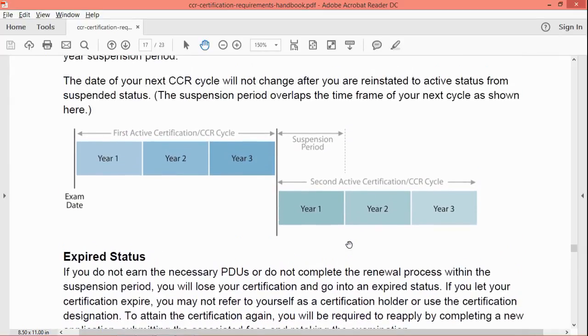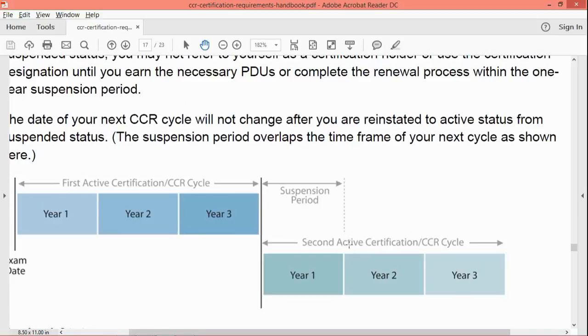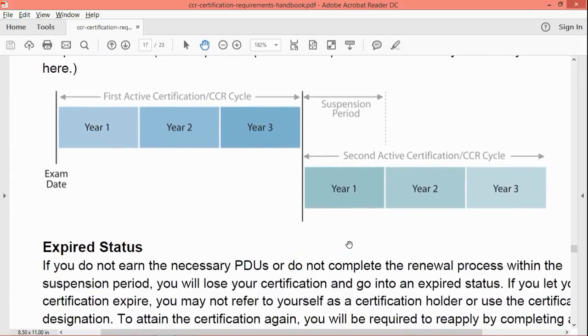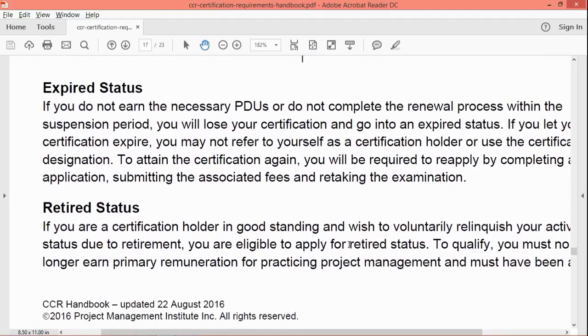And the reason why I'm telling you this, I've seen this happen to PMPs. I've seen my stakeholders, two in particular, that had to get PMP certified all over again because they did not take advantage of that suspension period. They ended up taking the PMP exam all over again. Not good.